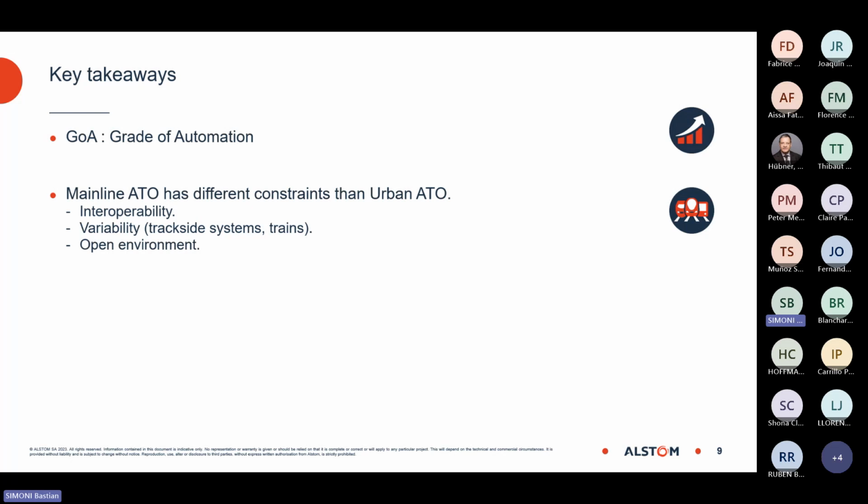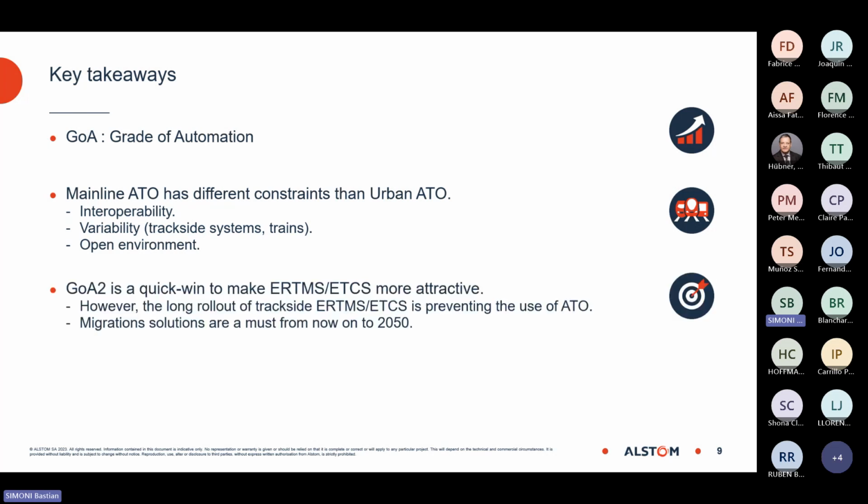Of course, we do not have the same environment. It's open. We can have obstacles, we can have objects. It is a very variable environment, with different regions, different rolling stock, different trackside systems, with legacy systems, with national systems, and so on. The key topic today is that we need to be interoperable and to cross borders without any problem. This is the main difference with urban, where you still have systems that are self-supporting, and that's very fine for the use cases. But for mainline, this is totally different.